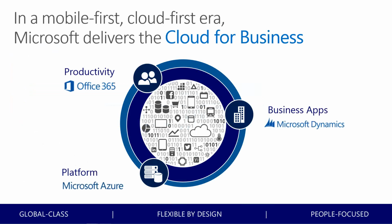So first of all, we use the term here global class, and we're absolutely committed to creating an enterprise class cloud platform that you can have confidence in from both a technical perspective, a compliance perspective, which we know is very important in the market, and also a commercial perspective. Second thing is the flexibility of the design of these services, and we'll continue to make these services as flexible as possible so that you and also Microsoft partners like PNMsoft can make sure they work well for your needs.